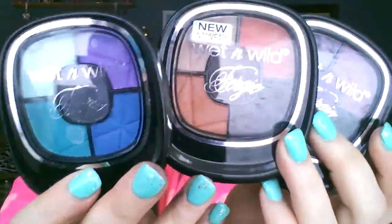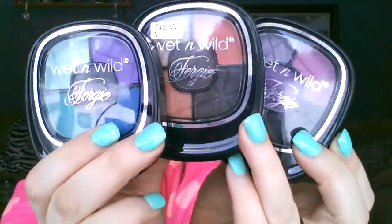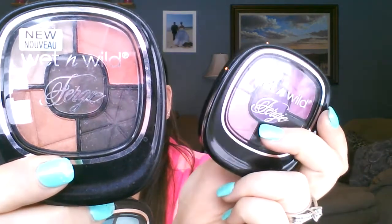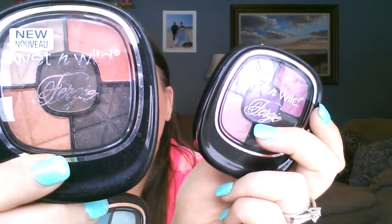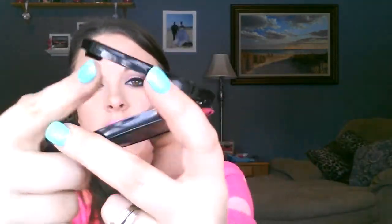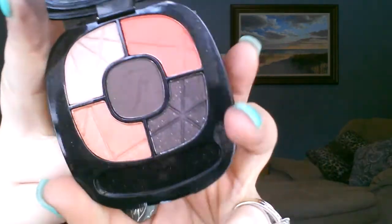Now, staying onto the Wet n Wild eyeshadows, the Fergie collection is also great. I'm not going to swatch these because this video is already going to be 500 minutes long. These are the Fergie eyeshadows that I've gotten. There are more colors than just these, but these are amazing. This is my favorite one, and this is the one called Desert Festival. I had to find it, and it's just neutrals and browns. They do come with little brushes, but I always throw them away because I don't use them.